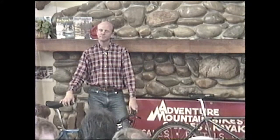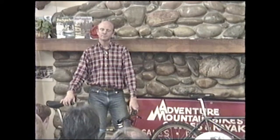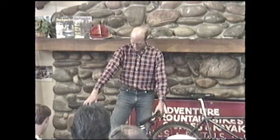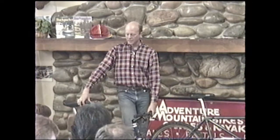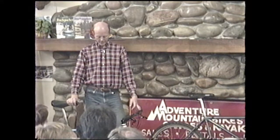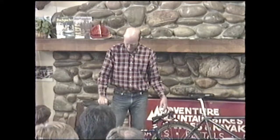As far as, do you recommend spraying the bike down, and maybe the difference between chromoly and aluminum bikes as far as water? The question is regarding winter maintenance of off-road bikes and the difference in longevity of chromoly versus aluminum bikes. First, about the difference in the longevity.